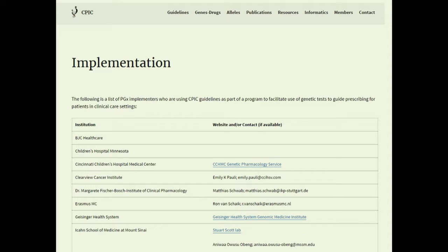So we also have an implementation page. This is one of our resources on our site. We get a lot of questions on who is actually implementing pharmacogenetics into practice. I think we've got 32 sites listed to date. And so you can, like for here, the Cincinnati Children's, thank you.